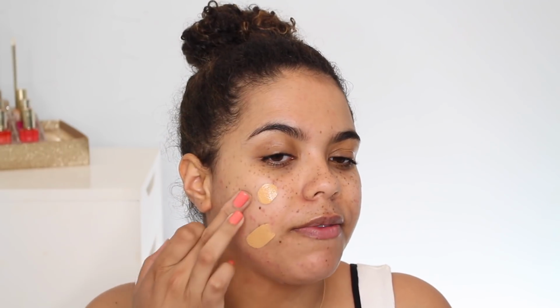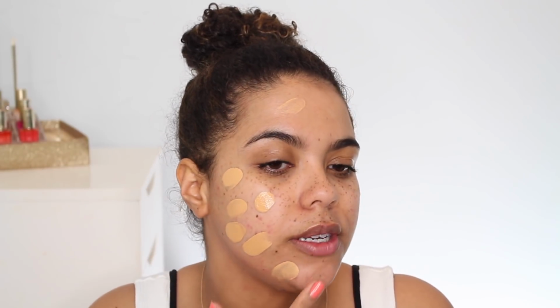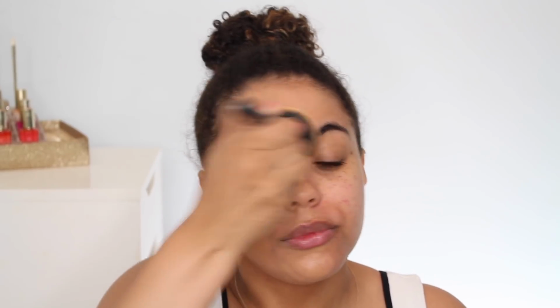So on this half of my face, I'm going to use my e.l.f. Ultimate Blending Brush, which is one of my favorite foundation brushes, and just kind of stipple it into the skin and see how it goes. It doesn't really have much of a scent, just foundation-y, and I really hope that this works out because I'm so into natural foundations lately.